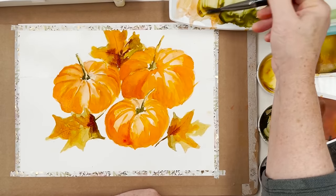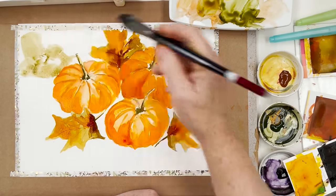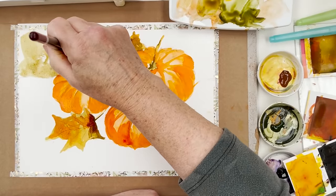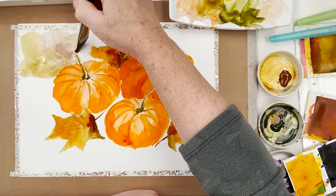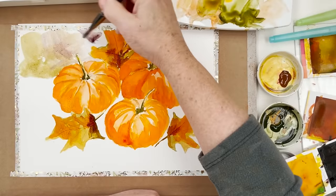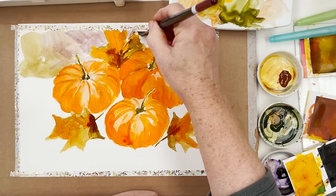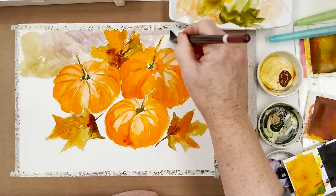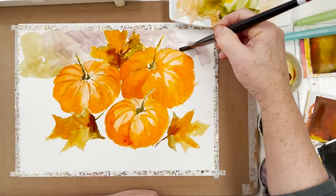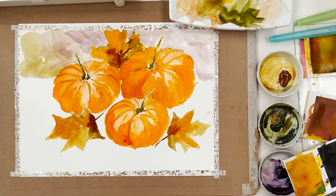So we'll just go in here to our sludgy green colours and just drop some of that in. And we'll go a little bit blue on the mauve side too, as we get closer to the greenish stems, just to give us some contrast. And just keep this really loose. The contrast of the purple with the green and the orange is very good. So that's the first layer there.